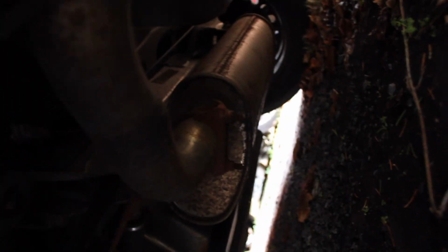This whole car, it's beautiful underneath. You can see brand new exhaust. Look at that.